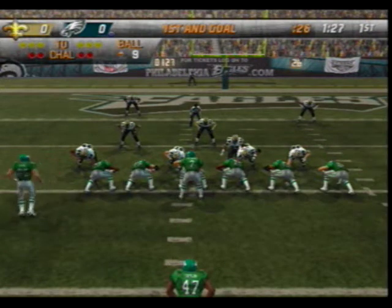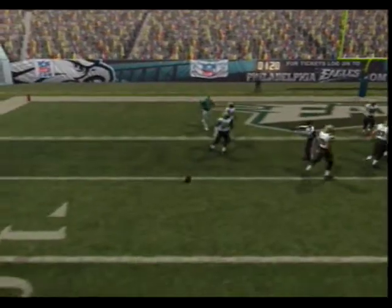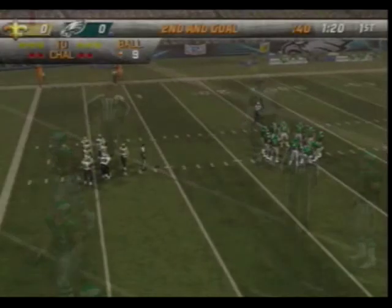New Orleans using three linebackers. All right, let's go. Go make the play. To carry it, they'll go with a play fake. Throws it, nearly intercepted. Oh, man, he had it in the end zone, but dropped it. One person breathing a sigh of relief is the quarterback.